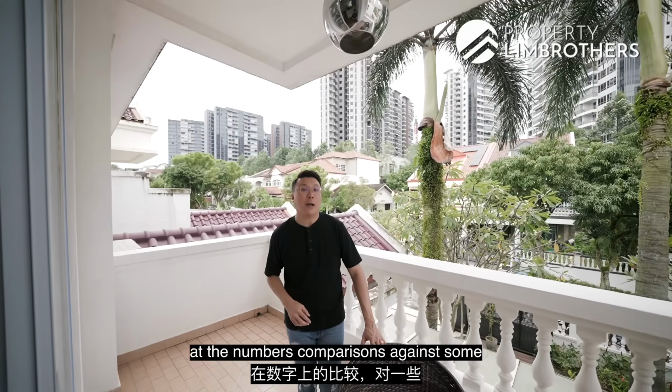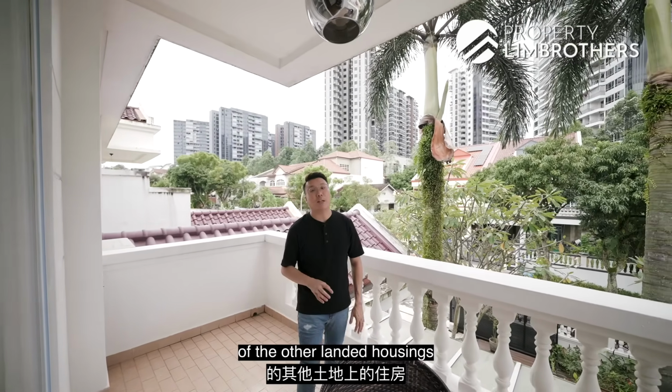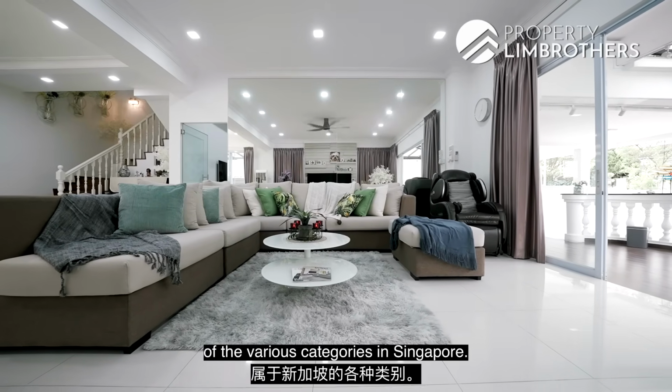Alright, so now let's take a look at the numbers comparisons against some of the other landed housing of the various categories in Singapore.